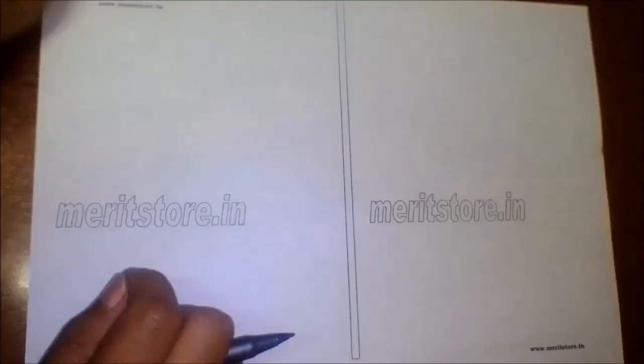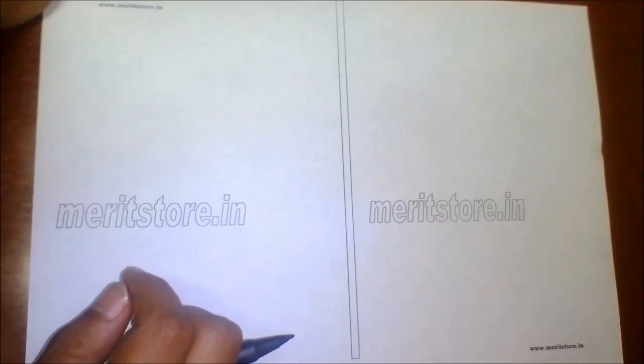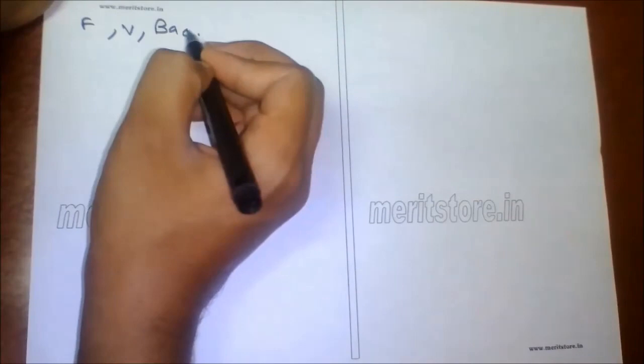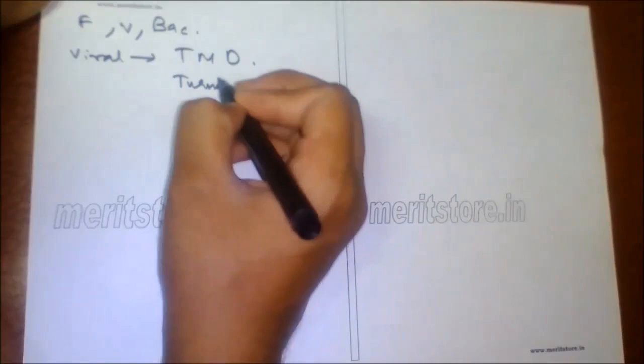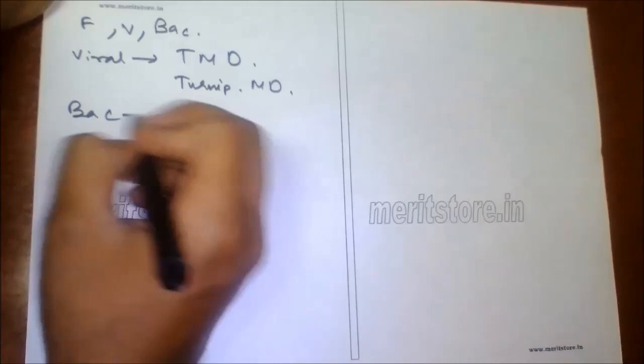Plant breeding for disease resistance. Pathogens are disease causing organisms, like fungi, virus, bacteria. So here is a list of plant diseases caused by the usual organisms. Viral diseases are tobacco mosaic disease and turnip mosaic disease. Bacterial, which they ask mostly, is black rot of crucifers.